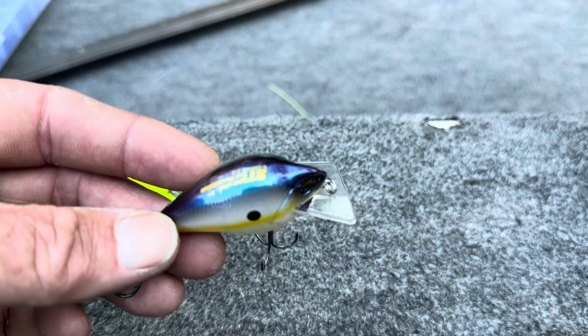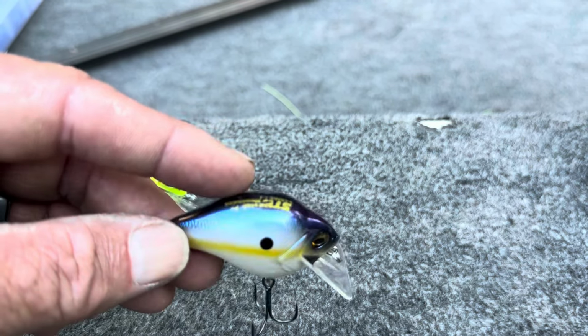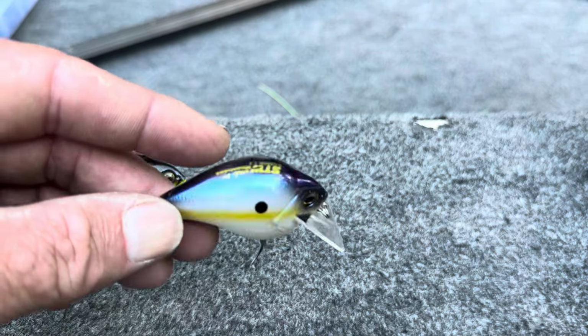Now, this shad pattern here, guys, this is the Megabass Sexy Shad, which is not like a regular Sexy Shad, which I do not like. The Megabass Sexy Shad has a dark back on it, which gives it a completely different look in the water.